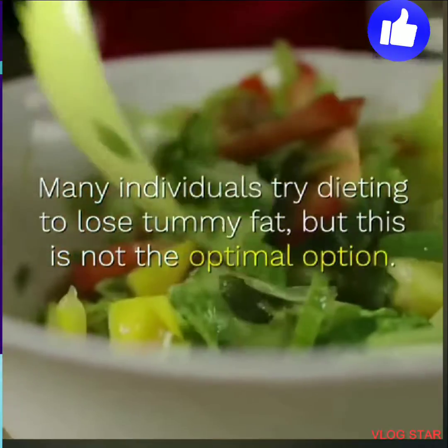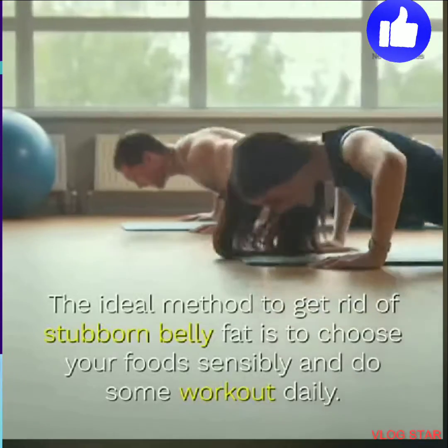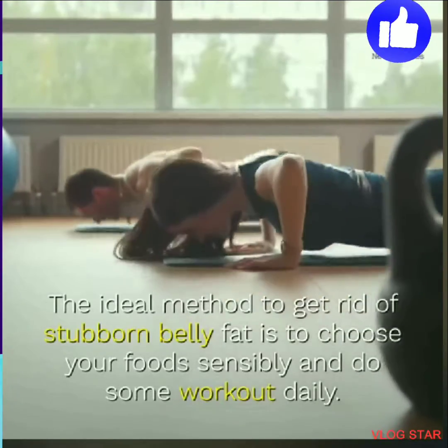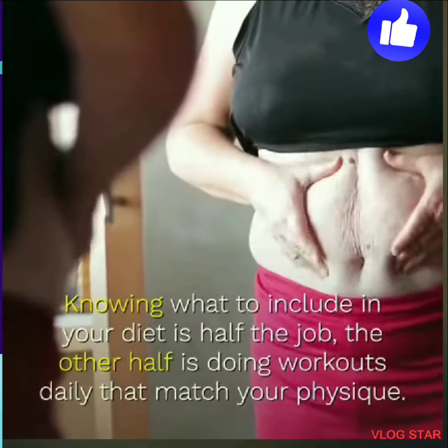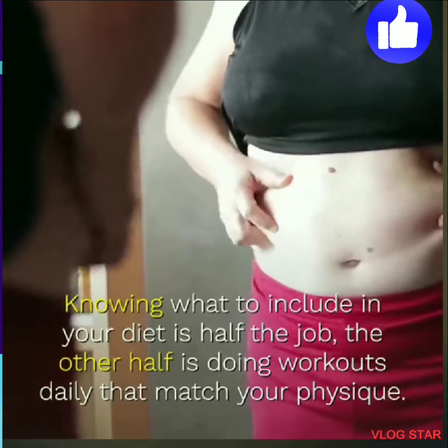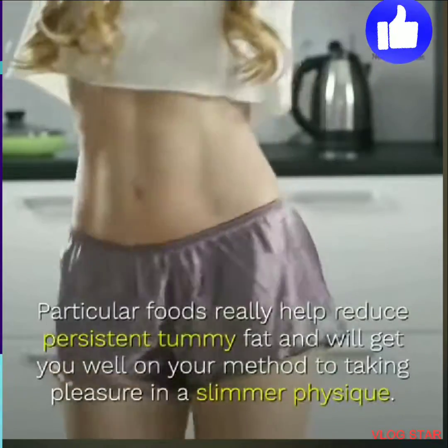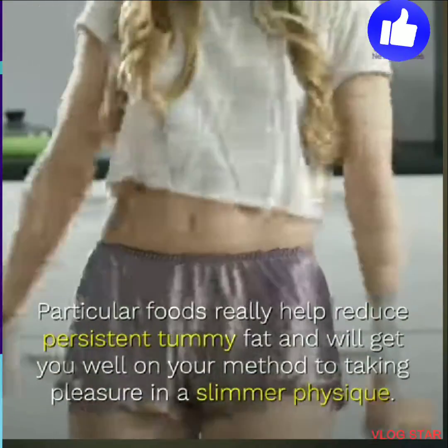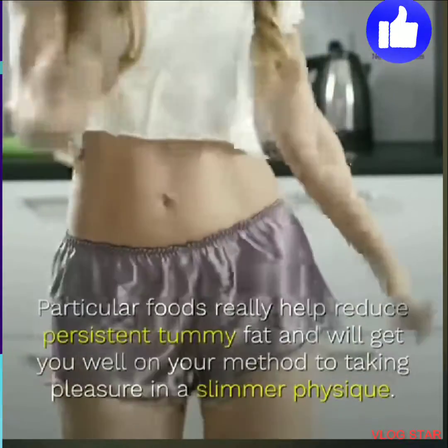The ideal method to get rid of stubborn belly fat is to choose your foods sensibly and do some workout daily. Knowing what to include in your diet is half the job, the other half is doing workouts daily that match your physique. Particular foods really help reduce persistent tummy fat and will get you well on your method to taking pleasure in a slimmer physique. Here are the top 10 foods to reduce belly fat.